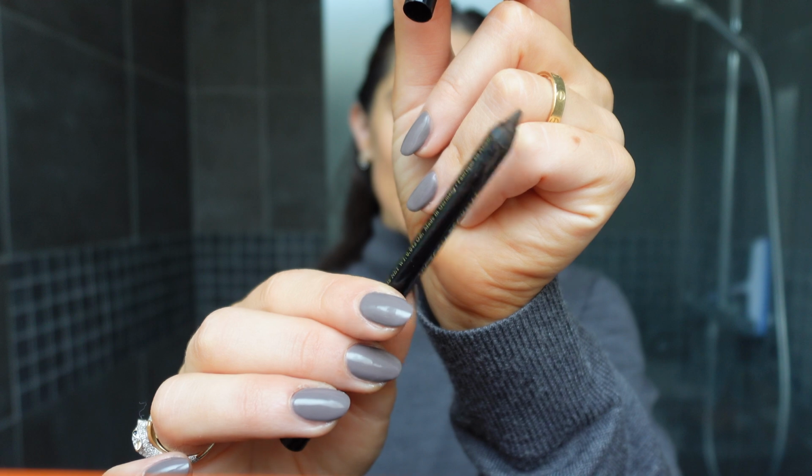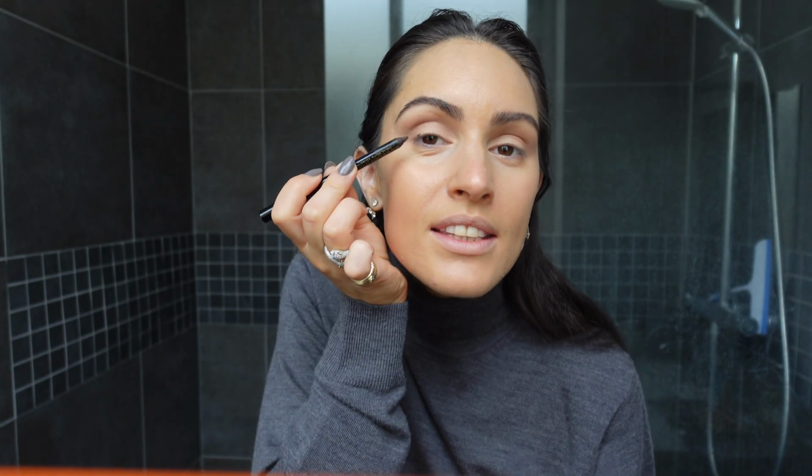Another Victoria Beckham product. This one is the Eye Satin Kajal in the shade Cocoa. What I like to do with this one is the tiniest flick. So it looks like something like that.